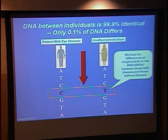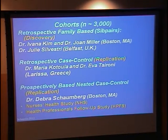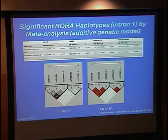Then you can drill down further to try to pinpoint a disease-causal single nucleotide polymorphism. In order to do that, we wanted to look at our extensive sib set, because remember, we only looked at 9 sib pairs to get our microarray data. So we wanted to look at our entire set of 500 sibling pairs and then try to replicate this in our Greek cohort, as well as a cohort from Dr. Deborah Schaumberg in Boston, which is prospectively based. What we found is that we had a haplotype, or a couple of SNPs that are inherited together, that we could replicate in this cohort. And we published on this data. I apologize if I'm glossing over anything, but I can follow up with questions later.